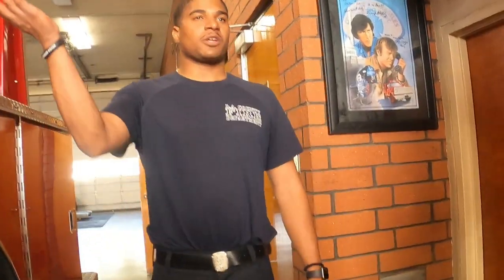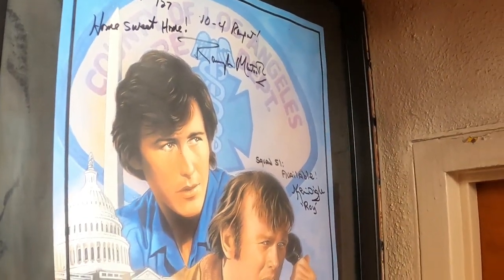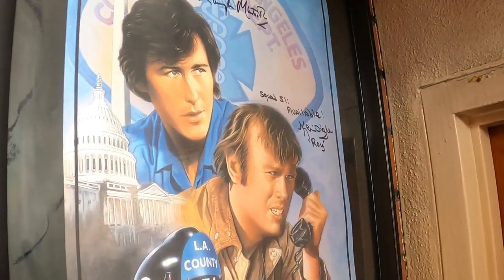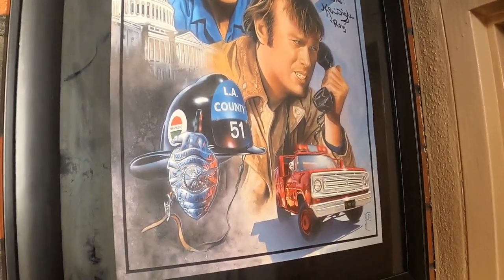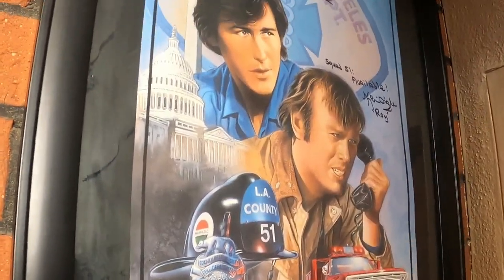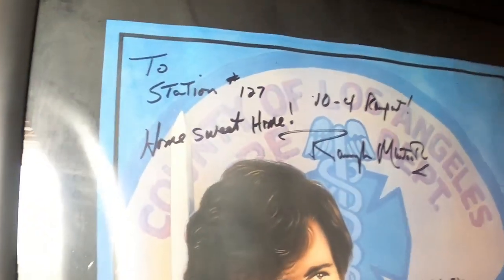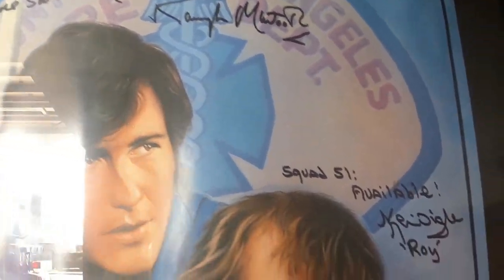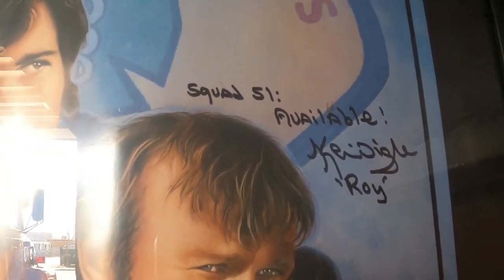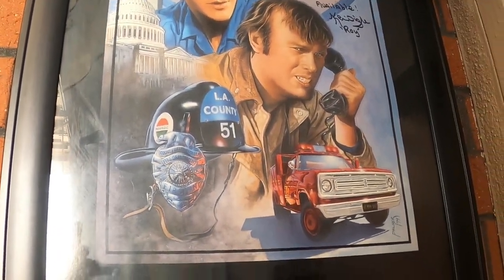We have a computer inside the rig with a GPS that maps you exactly where to go. Even still, traditionally, when you're on probation, you draw your map of your district. You look at it, memorize it, study it, and draw it by hand. A good engineer or captain should know their district. They should have studied it on their own.